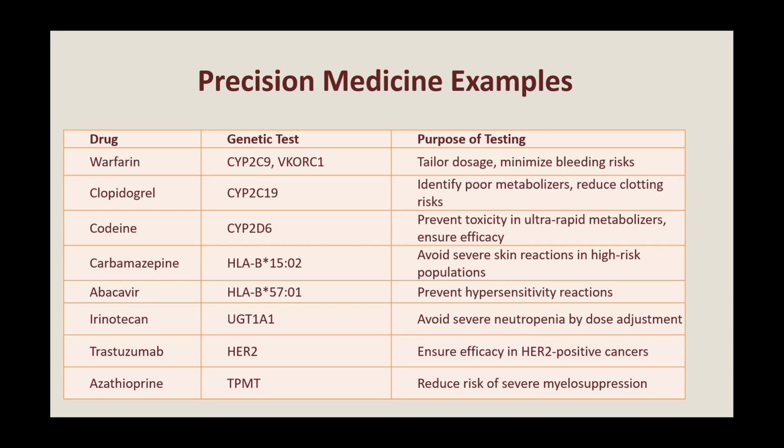Carbamazepine and abacavir rely on HLA testing to avoid life-threatening reactions. In cancer therapy, irinotecan metabolism is guided by UGT1A1, and trastuzumab works only in HER2-positive cancers, emphasizing the need for precise targeting. Lastly, azathioprine testing ensures safe immunosuppression by avoiding toxicity. This summary underscores the transformative role of pharmacogenomics in tailoring treatments to individual genetic profiles, improving safety and therapeutic outcomes.